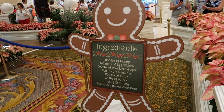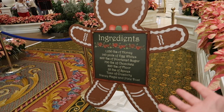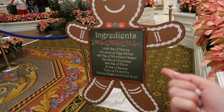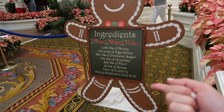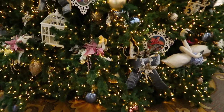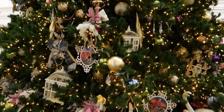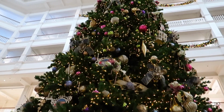And any of the resorts that do have gingerbread houses, or like the carousel that we saw at Beach Club, the gingerbread carousel, they have the ingredients listed here. And they always add in some Disney magic and pixie dust. It's just so impressive. And then here's a closer look at the tree. There are folks everywhere taking photos, looking at the decorations, ordering gingerbread.